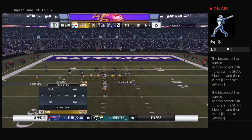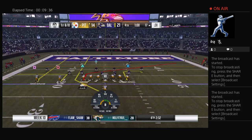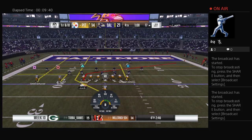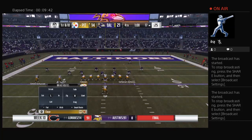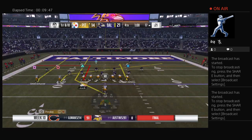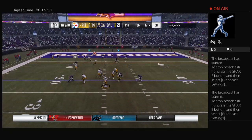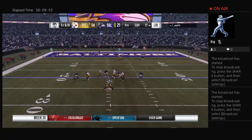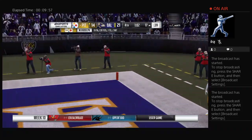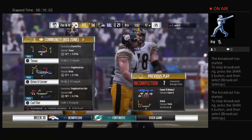Here's 1st and 10. Lucky 56. Green, 39. Green, 39. Back to throw. And that'll be incomplete. Antonio Brown, the intended receiver. That'll bring up 2nd down.